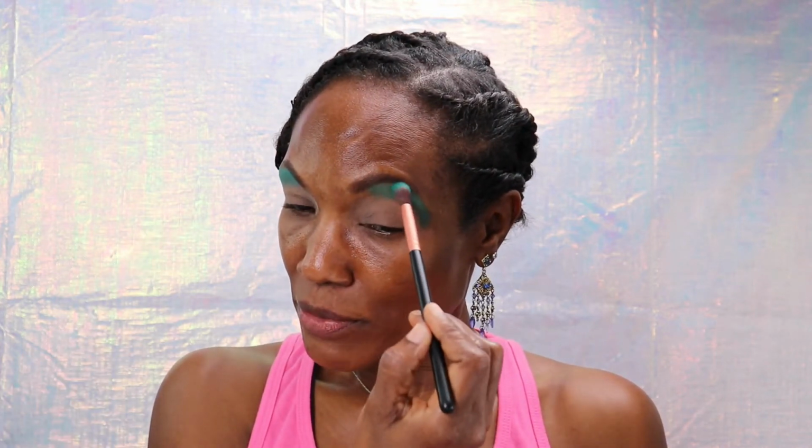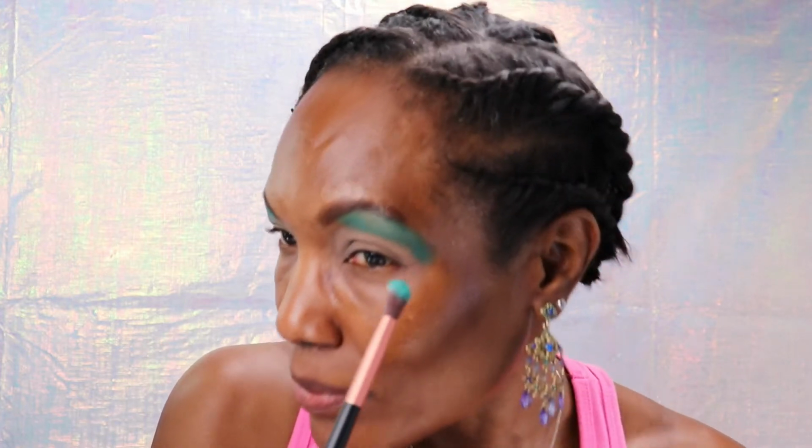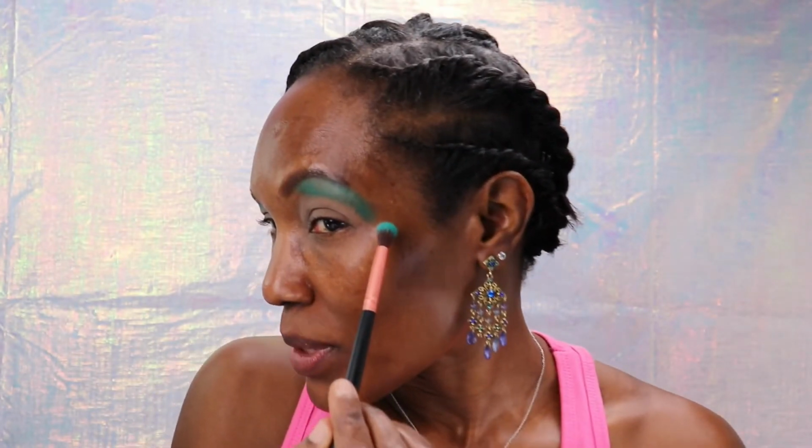Makeup Revolution has lots of beautiful colors. Some work well, some are patchy, some don't blend well, but I still love the palette. See? There's a little bit of patchiness. Here it comes out good, and then as you go higher, it gets patchy.